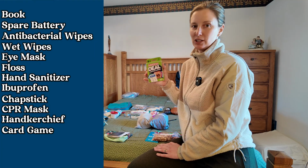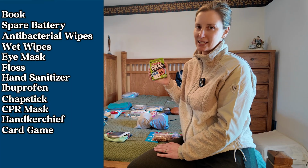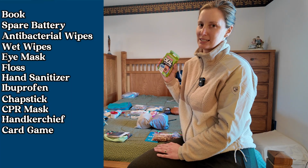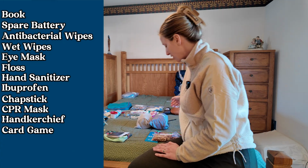Monopoly Deal. We have a really long travel time and it's going to be me, my fiance Enzo, and our best friend Lily. So the three of us love playing Monopoly Deal and we get really competitive with it. So obviously going to have this on the plane.